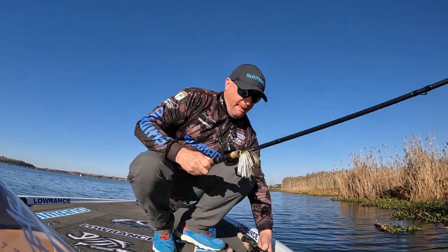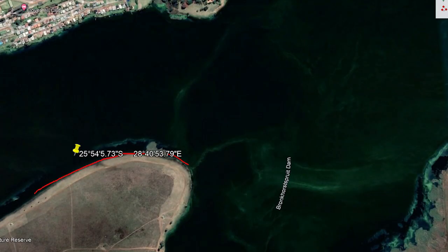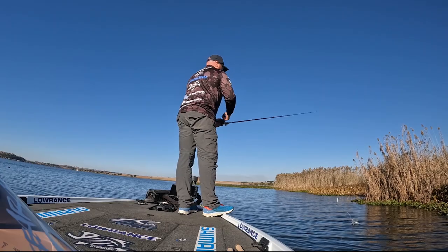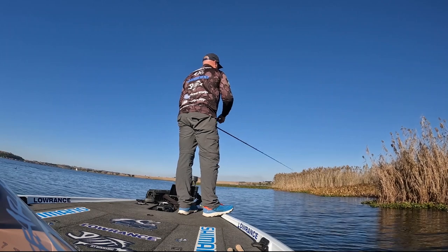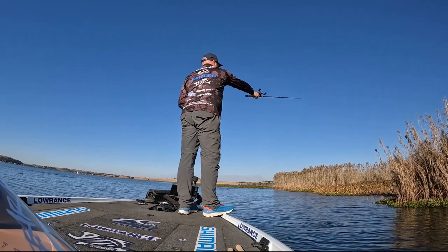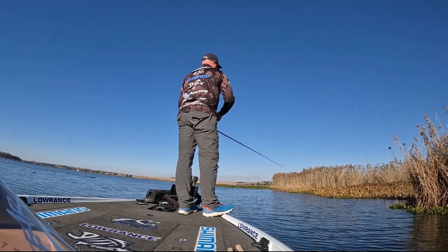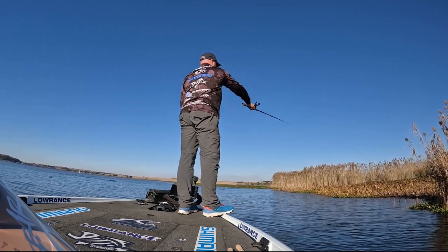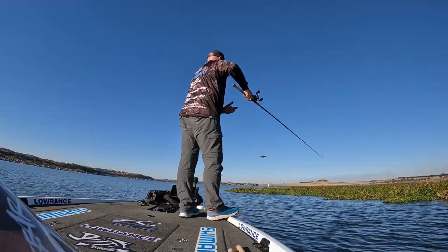Right, we've just moved on to this main lake point. I've had a lot of success here in the past, so I've just stopped here quickly. There's the GPS coordinates for easy reference, and I'm pitching a Zebra Sox custom spinnerbait. It's a pattern that I've liked that Nico has tied up for me, which resembles a baby carp. I'm covering this bank, doing these slow, methodical pitches, covering the water from every possible angle. Wherever I see a little bit of hyacinth that's sticking out further than the others, I make sure I get my bait into that zone.